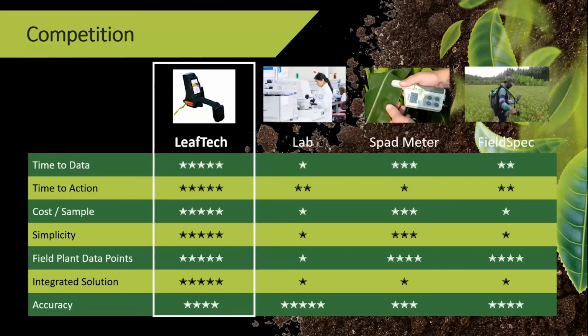There are a few other technologies out there besides the laboratory analysis, and that's a SPAD meter and an analytical tool called FieldSpec, which costs about $50,000 to $100,000. And still, we have a very good advantage of being able to collect and transmit that data on a very near real-time basis to get our sampling costs down to literally pennies on the dollar and deliver that as a good representative sampling within the field.